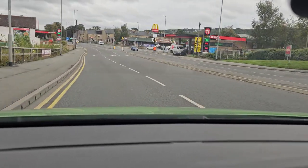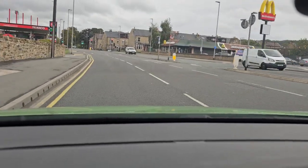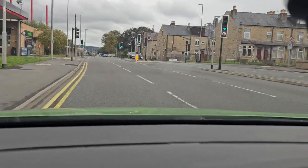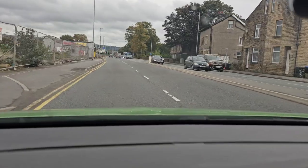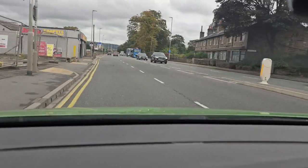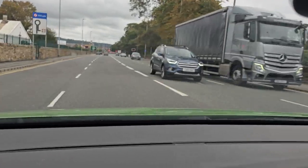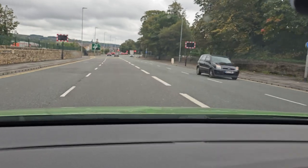Thank you very much. Now, guys, here you've got McDonald's on your right side, Tesco on your left-hand side, and there's a United Carpets on your left. As soon as you get near the United Carpets, you need to check your mirror and get in the right lane, please, because we're going to take the fourth exit. Yeah, if they say fourth exit, get out early, okay? Don't leave it too late.